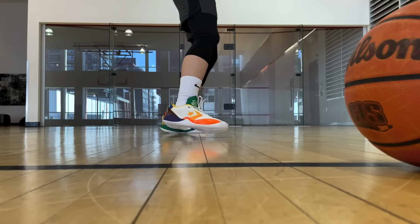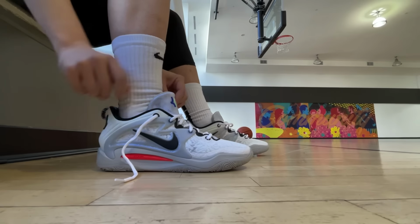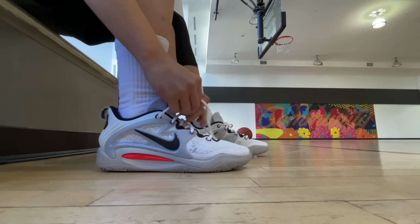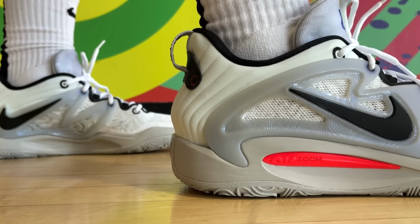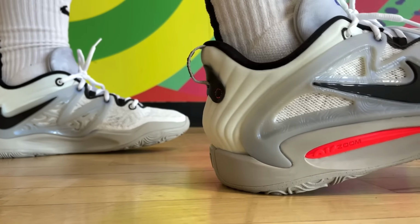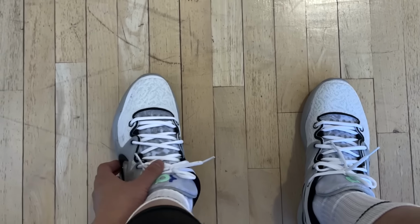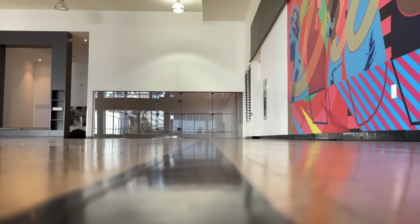Now, the not so good part, I was really disappointed in the KD 15. Compared to the KD 14, which was one of the best from last year, the KD 15 to me was stiff. I had some discomfort. Some of you guys experienced heel slippage, and I think it's just a shoe that either works for you or simply doesn't, because they're a very narrow fit. The KD 15's traction was amazing though.